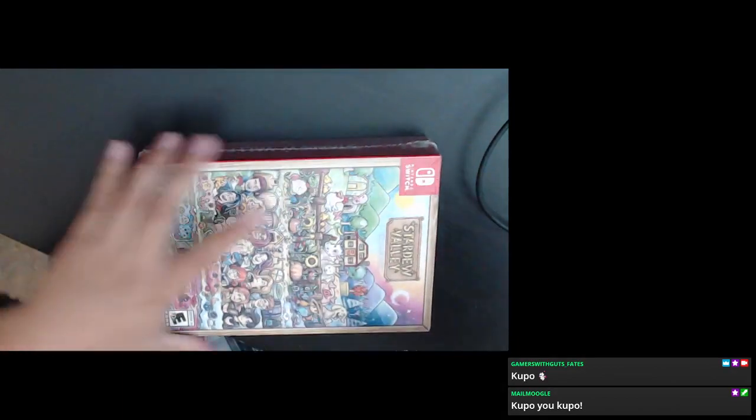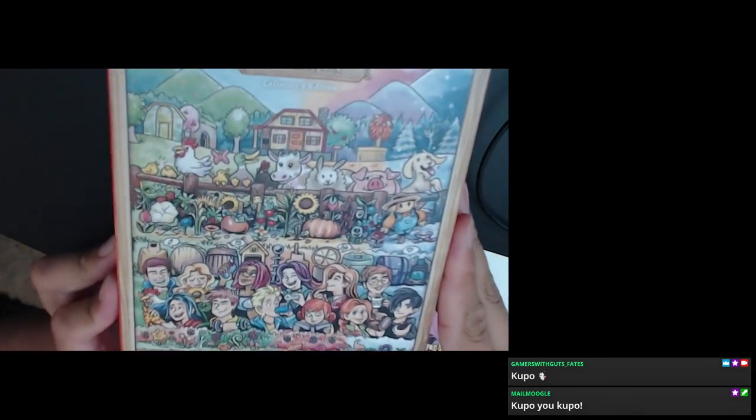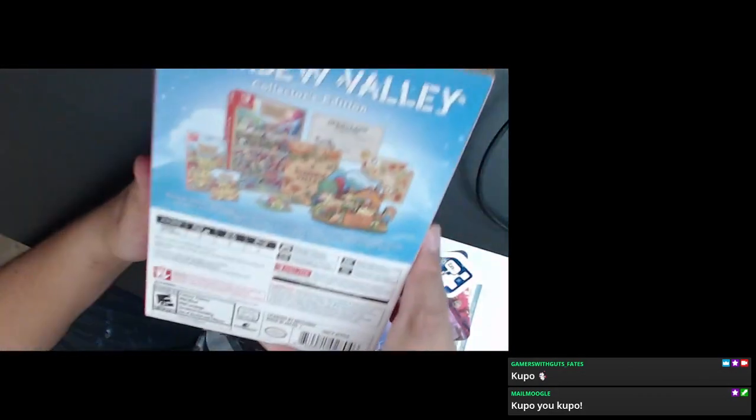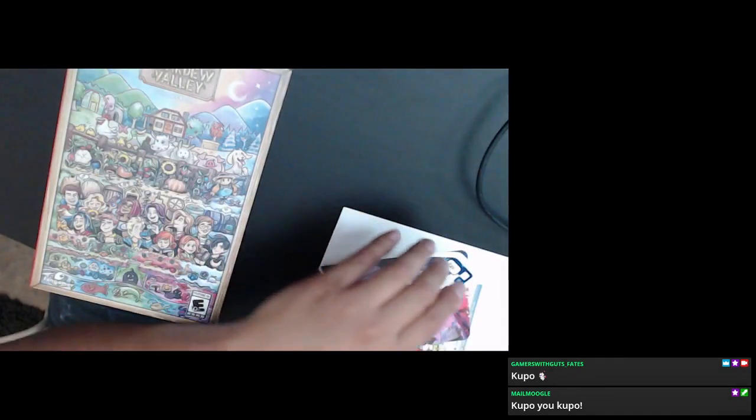It comes with some goodies, so we'll look at the goodies right away. Let's just take a look at Stardew Valley. You get a little drawing of all the inhabitants, a different art style than the game itself. Ooh, this box already feels nice. We'll open that up soon.